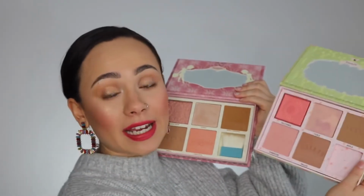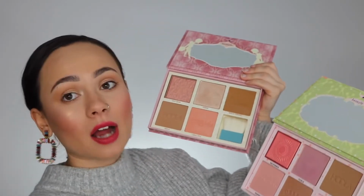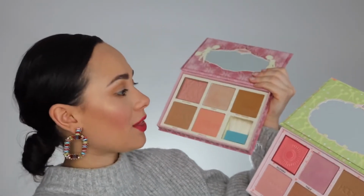Also, something that I wanted to mention. Online, when I saw the 2 palettes next to each other, I instantly assumed that the Bronze Squad was going to be for somebody of a deeper complexion because they have the deeper bronzer. Now, after playing with the palettes, I actually decided that the Bronze Squad palette itself is more suited towards lighter skin tones, which is kind of upsetting because, listen, you have the darker highlighter and the darker blushes in the Pink Squad palette, and you have the lighter highlighters and the lighter blushes in the Bronze Squad palette.